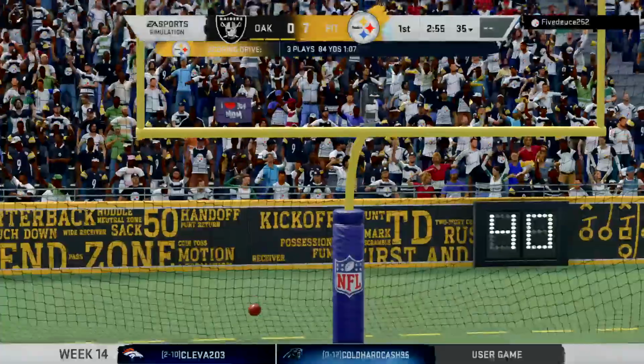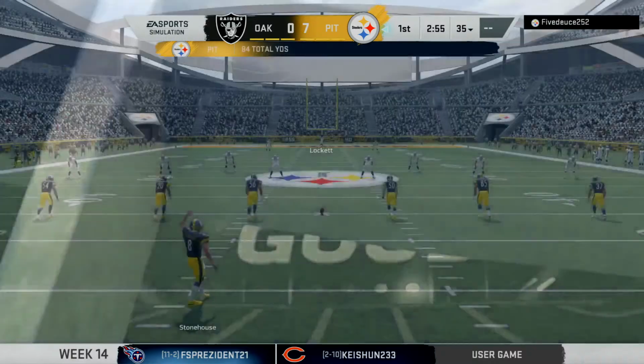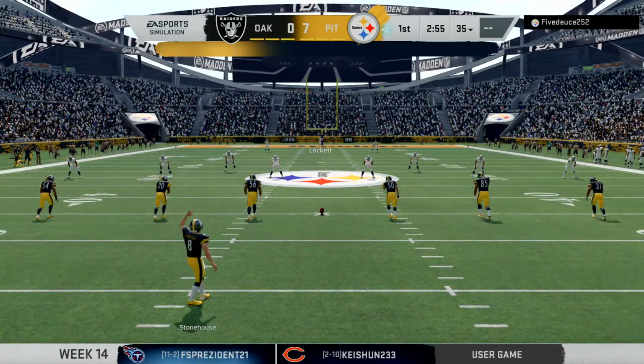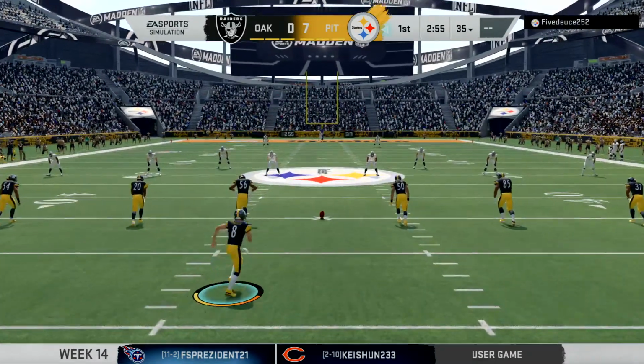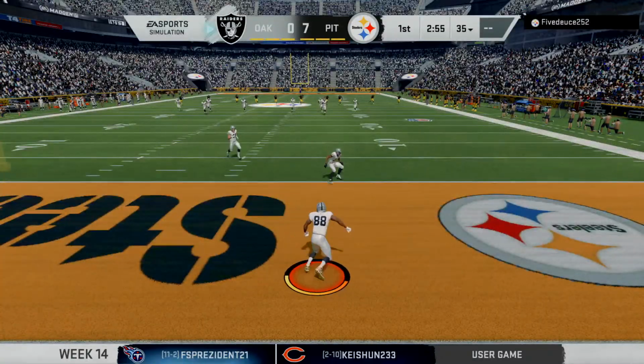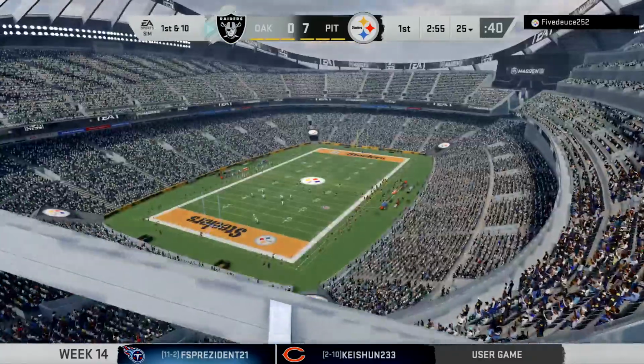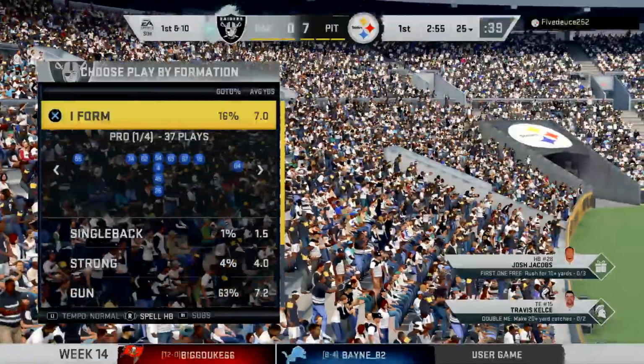Extra point by Gay is up and good, and it's now a 7-0 game. Out is the kickoff unit as they run up and send this one away. And this will not be returnable. It's out of the back of the end zone for a touchback.